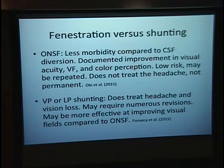There are quite a few studies documenting visual improvements in acuity, visual fields, and color perception within the group of optic nerve sheath fenestration. So it's a reasonably low-risk procedure and could be repeated if needed. The downsides being that it doesn't usually treat the headache symptoms, and it's not usually a permanent fix. Though again, the idea is that once you've done some temporizing, the patient can go out, be seen outpatient. They can lose some weight, and hopefully that would fix the problem on its own.